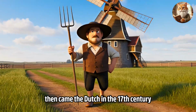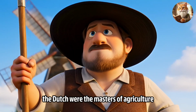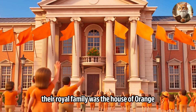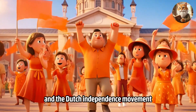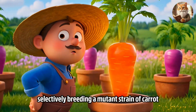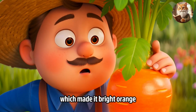Then came the Dutch. In the 17th century, the Dutch were the masters of agriculture. They also happened to be fiercely patriotic. Their royal family was the House of Orange-Nassau. To honor William of Orange and the Dutch independence movement, patriotic farmers began selectively breeding a mutant strain of carrot that had a high beta-carotene content, which made it bright orange.